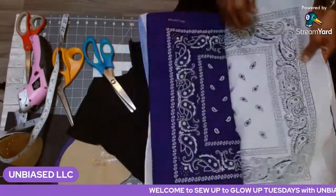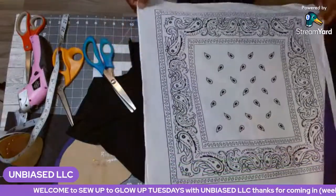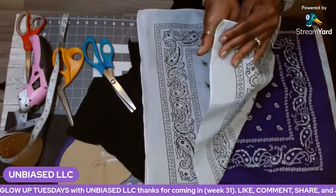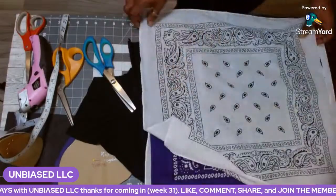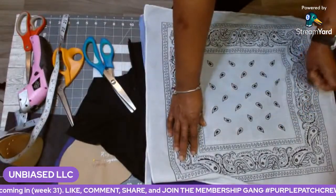Okay, so y'all, this one don't have a name on it. This one don't have no kind of nothing, but this one looks like this is the front and this is the back. So we'll roll with that. I already had these bandanas in my stash, you guys.